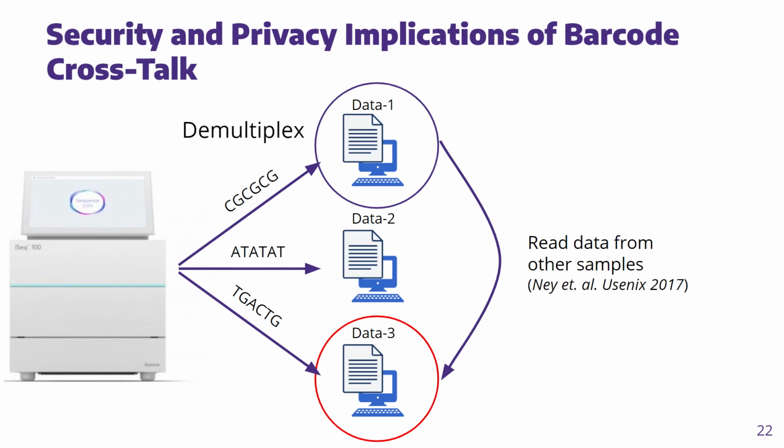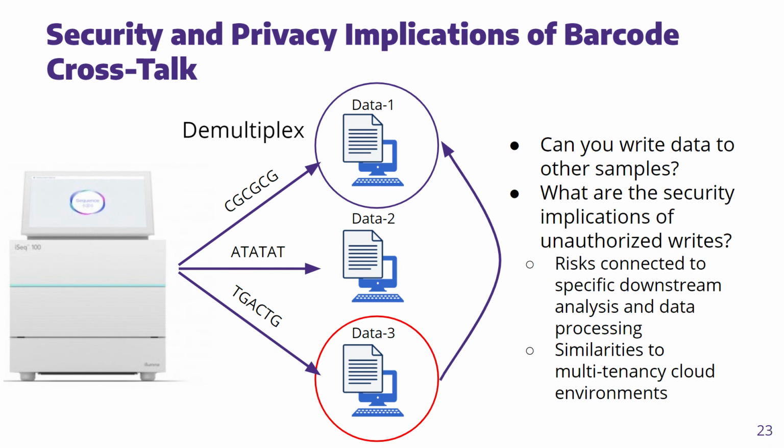Now, previous work has looked at this crosstalk phenomena and found that it was possible to use crosstalk to predictably read information or small amounts of information from other DNA samples. But in this work, we were actually interested in understanding the reverse of that process, which is, could one malicious sample use crosstalk to actually write information into other data files? And in particular, trying to understand what the security implications could be of these unauthorized writes.